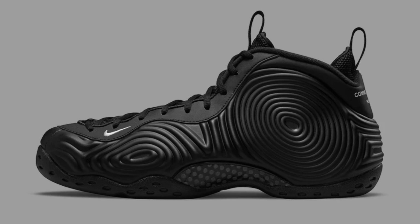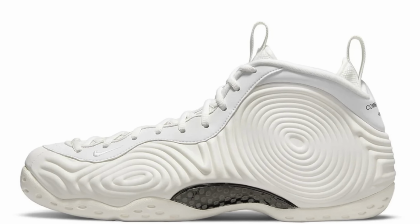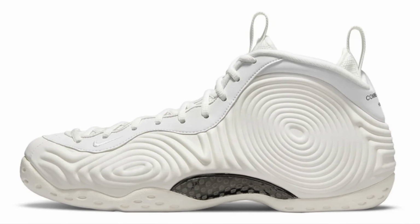Also dropping on November 5th, we've got two different colorways of the Comme des Garçons Nike Air Foamposite 1s. It's been a minute since I've talked about Foamposites on sit or sell. If you look back at some of my first sit or sells from 2016, 2017, they were in every other video, but now it seems like they just haven't dropped too many, which honestly makes sense because I feel like the Foamposite silhouette is kind of played out. People aren't as excited about it anymore, so it is interesting to see a brand like CDG take a sneaker that's so basketball focused and try and turn it into something that's more high fashion and lifestyle.